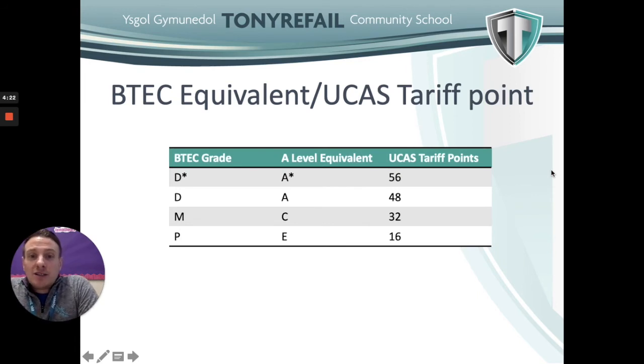Now, the equivalents for UCAS Tariff points. A distinction star is the equivalent to an A star, and it's worth 56 UCAS Tariff points. A distinction is the equivalent to an A-level grade A, and it's worth 48 UCAS Tariff points. A merit is the equivalent to an A-level C grade, and it's worth 32 UCAS Tariff points. And a pass is the equivalent of an E grade, which is worth 16 UCAS Tariff points.